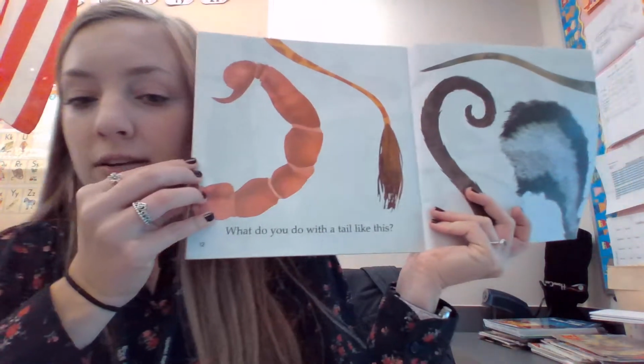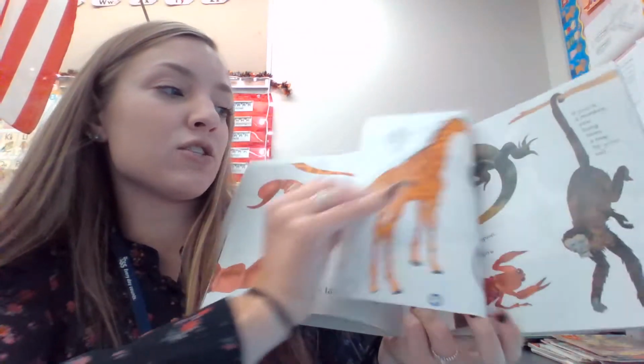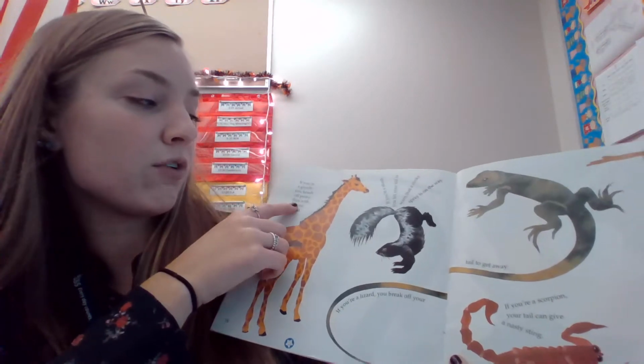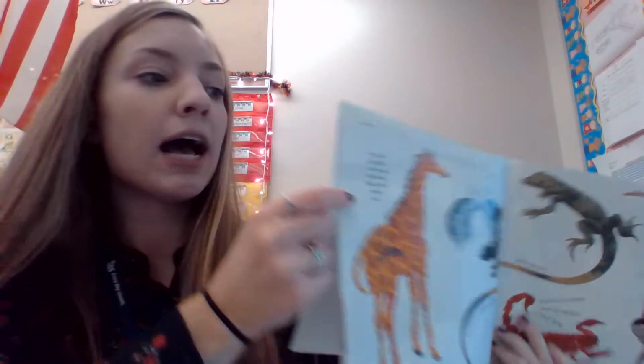Remember how we looked at how the book asks a question? So here, what do you do with a tail like this? And then it answers the question, right? It says, if you're a giraffe, you brush off pesky flies with your tail. Do you see how they used the question words to answer it? In the question, it's asking us specifically what you do with a tail like this. So if you're talking about a giraffe, you want to make sure that you say something about the tail. You really want to be clear what question you are answering.